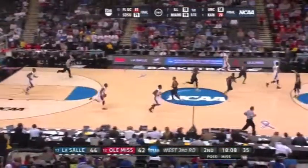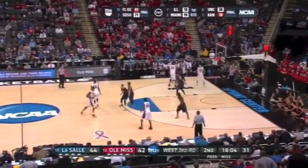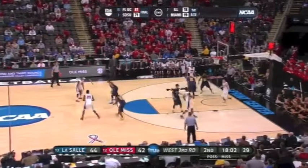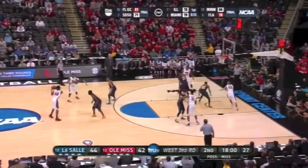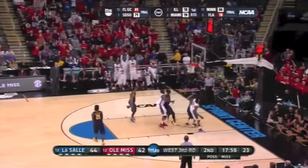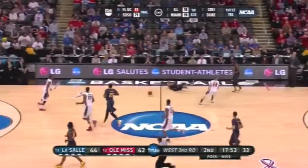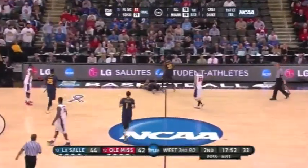Durham getting to the rim. Speed and quickness for LaSalle. That's what we've seen throughout this tournament. They compromise your defense constantly with their ability to penetrate. Explorers up by 2. Henderson, and Durham is on it. Foul by Henderson is a tripping foul.